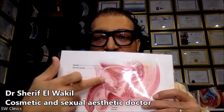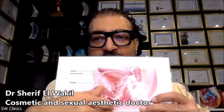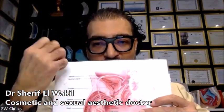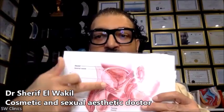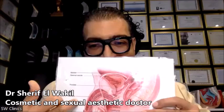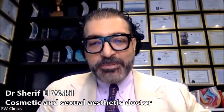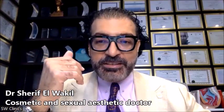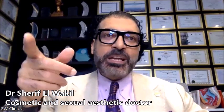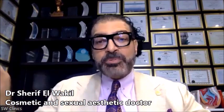The P shot regenerates the muscles, so the muscle can fill much better. The P shot regenerates the blood vessels, so you can have much more blood flow, and the P shot, most importantly, can regenerate the nerve endings. And when you regenerate the nerve endings, then what happens? You have higher sensitivity.